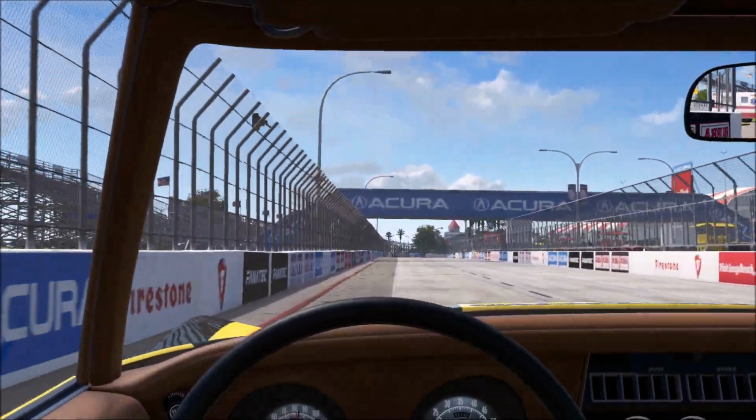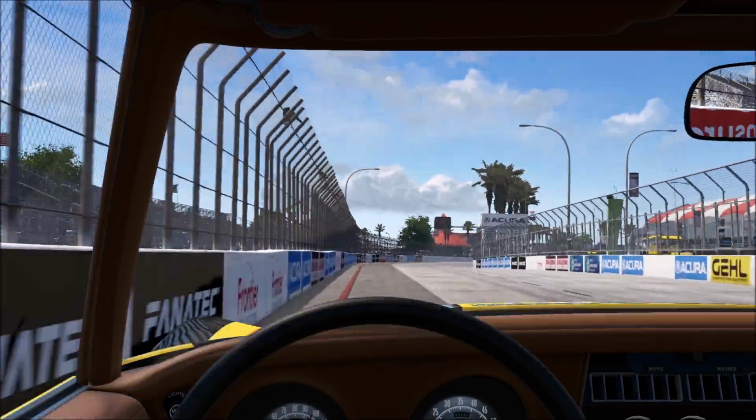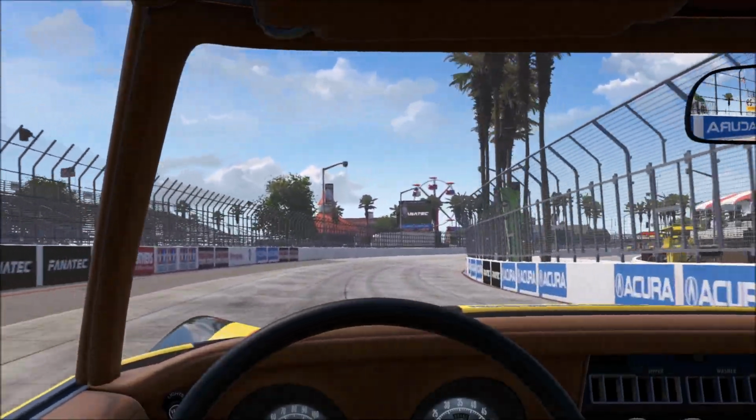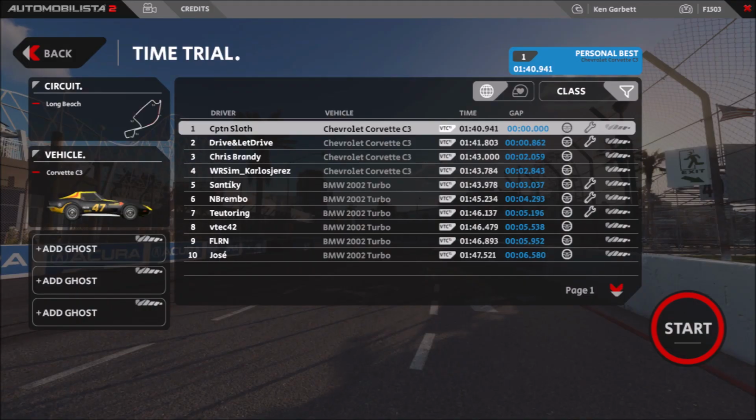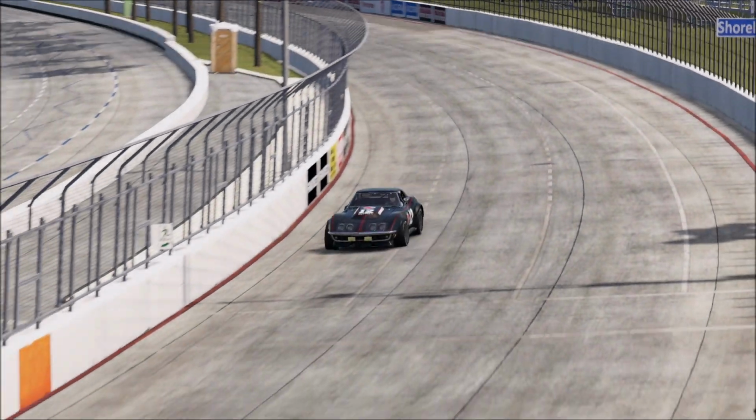This lap, currently my personal best, at a 140.941, which puts me at the top of the leaderboard. Which, granted, there aren't as many entries as the GTE, but I'll take it. That doesn't happen often, so I'll enjoy it while it lasts.